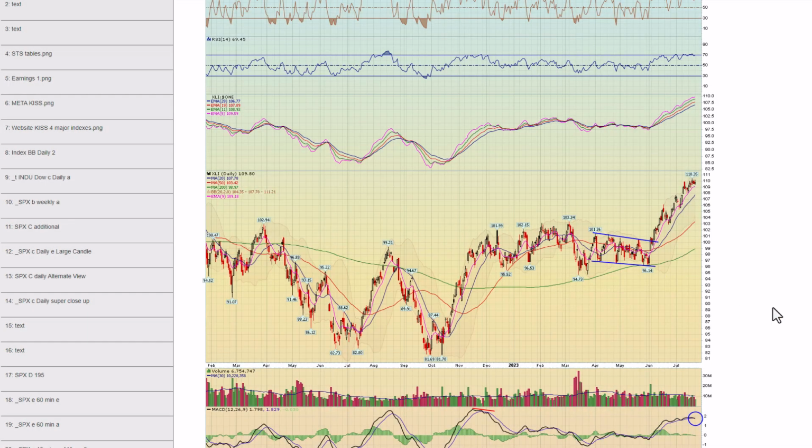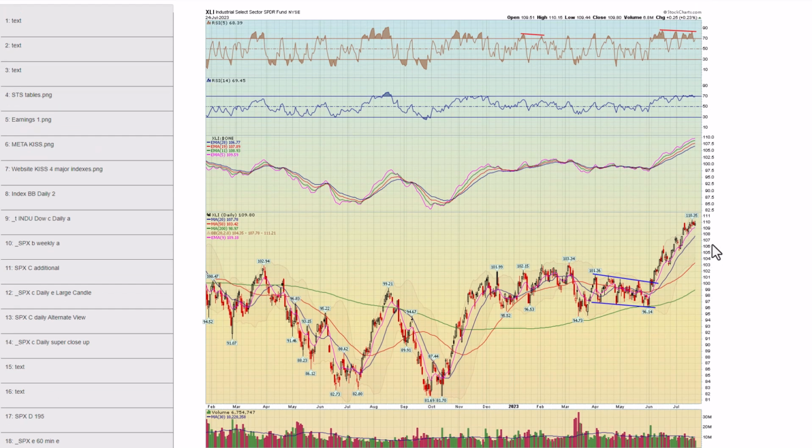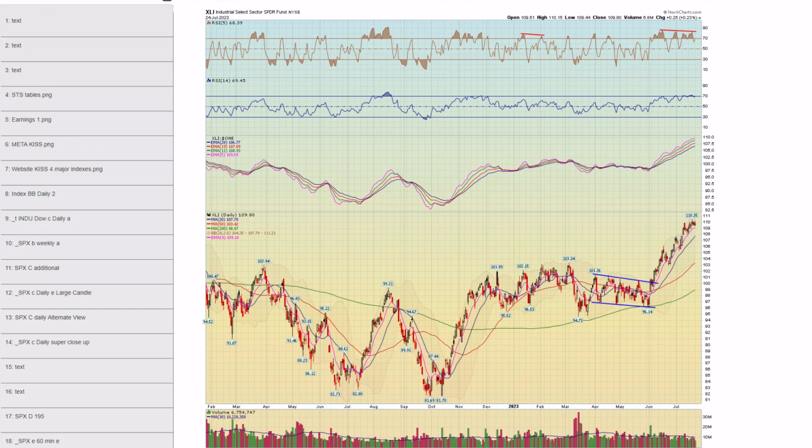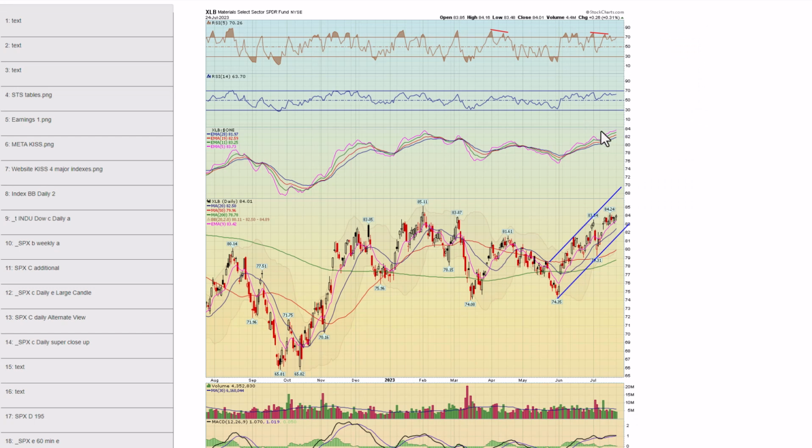Next, chart number 44. Here's industrials. They've been one hell of a sector, extremely strong. Still above their 9 EMA, very strong uptrend. We are losing momentum though. Look at the MACD trying to cross to the downside. Next, chart number 45, materials. Again, no changes, still in a strong uptrend.